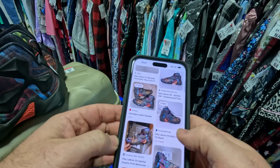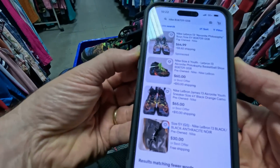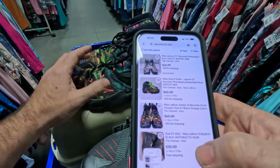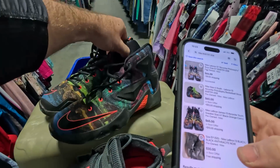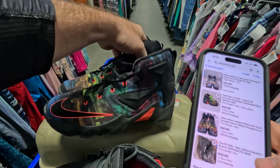I mean, there's some right there on Goodwill.com for $12, out of stock. Then once you type the code in, it looks like they're listed pretty high, and this would be a youth, listed between 65 and 65 bucks plus shipping. So we'll probably list them around 50, and they're in super good condition, so these are definitely going to be a pickup.